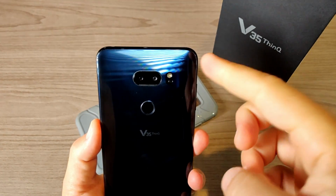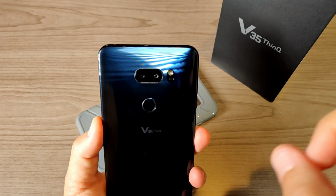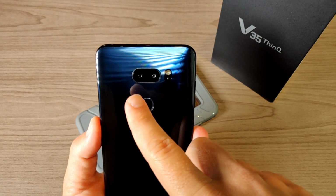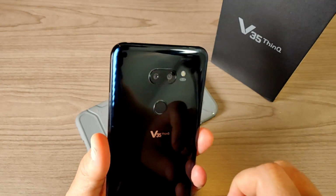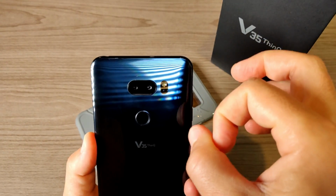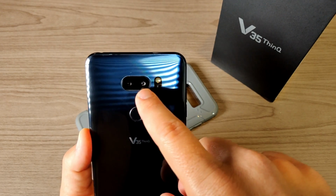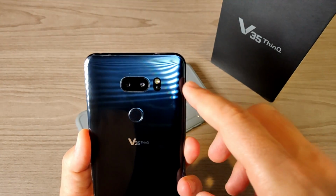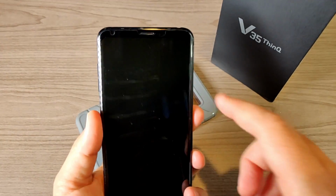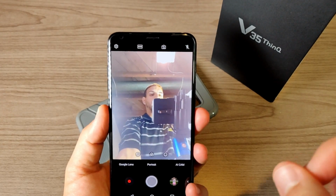Alright, so now let's go ahead and talk about the cameras on the V35 ThinQ. So one thing that separates LG phones apart from other phones when it comes to the cameras is the fact that we have wide angle on both the front and the rear cameras. So rather than including a telephoto lens to allow you to zoom in on a subject, they give you a 16 megapixel wide angle camera as well as a 16 megapixel regular camera with flash and phase detection autofocus there as well. And then we have an 8 megapixel wide angle camera on the front for those wide angle selfies.